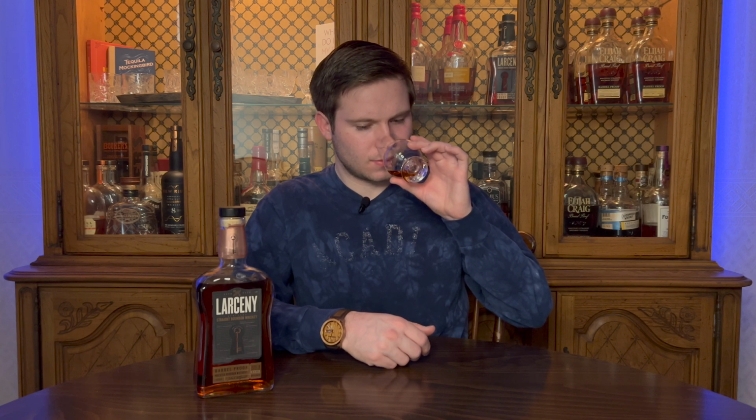And I'm a big fan of peanuts. I love candy bars with that. I mean, anything in the nut world, I'm happy to find in a bourbon. But I feel like this one's tending more toward that youthful peanut shell experience. Yeah, maybe a little thinner mouthfeel too than some of the other Larcenys that I've had.